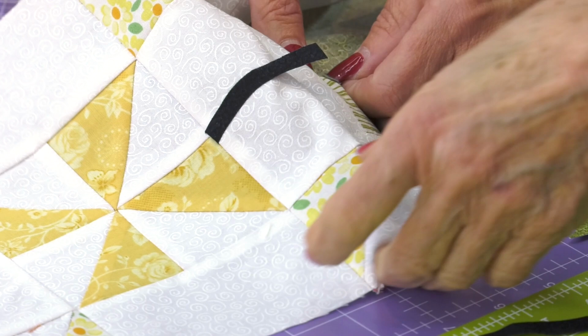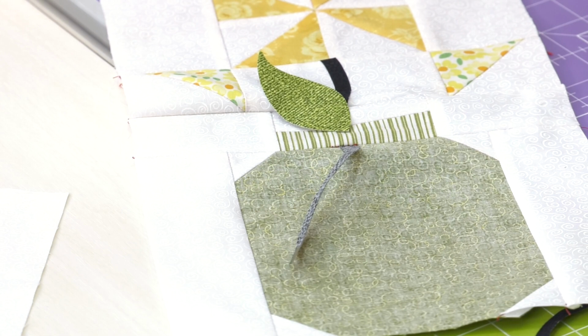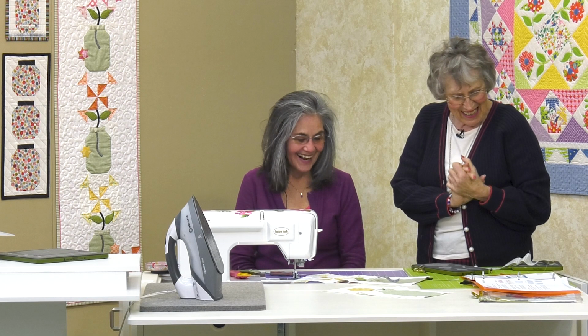Here, let's see. Turn it around. Look, you just have to figure it out. Great. All right. And then the rest is sewing it all together. You can see all the pieces with the borders. And they're strips. I love to cut them with my AccuQuilt strip cutter.